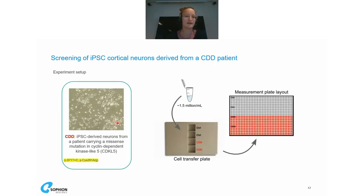So we worked then with neurons that were derived from a patient that carried a missense mutation in CDKL5, and then we worked in parallel with the isogenic control, so a control cell line where this mutation had been corrected. When we work on the Qchip, we use the cell transfer plate, as I mentioned already before, and we have here 4 different cell compartments, and we added in the top one the control cell line, and the bottom ones the disease cell line, and consequently the measurement plate layout looked like this. So the top half of the plate, the experiment was run on control cells, and in the bottom part on the disease cell line.